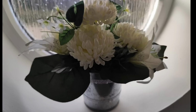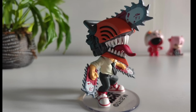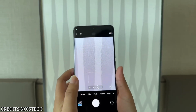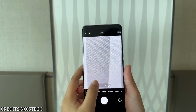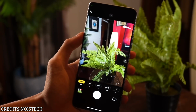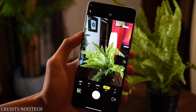Daylight photos captured by the cameras showed excellent contrast and dynamic range, as well as vivid details, true colors, and little noise. Details remained sharp at 100% magnification in the 12.5 megapixels pixel-binned photos. Handheld low light and night shots were sharp even without optical image stabilization thanks to the fast focusing technology.